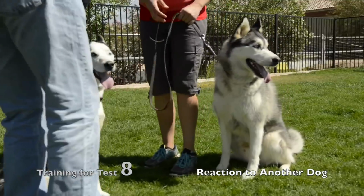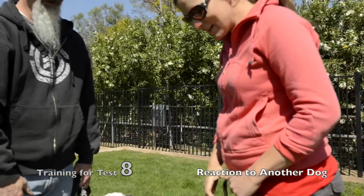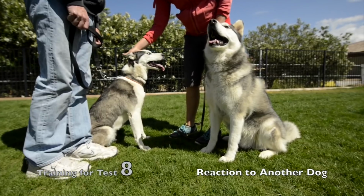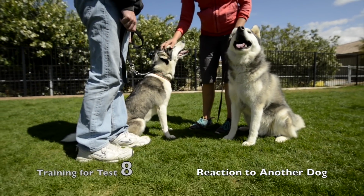It's actually a foster home introduction that's being done here, but it demonstrates what we do when we're trying to introduce dogs that might be reactive to another dog. While these guys are doing great, reactive dogs are not permitted in CGC, and my suggestion is you refer them to a professional trainer for help.